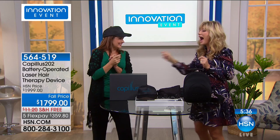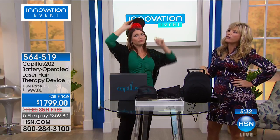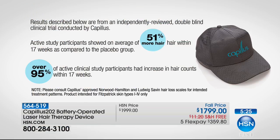51%. I mean, I always get excited. I'm over to the side going, I know, because usually you see like 12, 15%. But I mean, 50% more hair in just 4 months. Imagine in 6 months. And the reason this works is because it's easy for you to use. When you regrow hair, you have to stick with it. Over 95% of our active participants saw a difference.